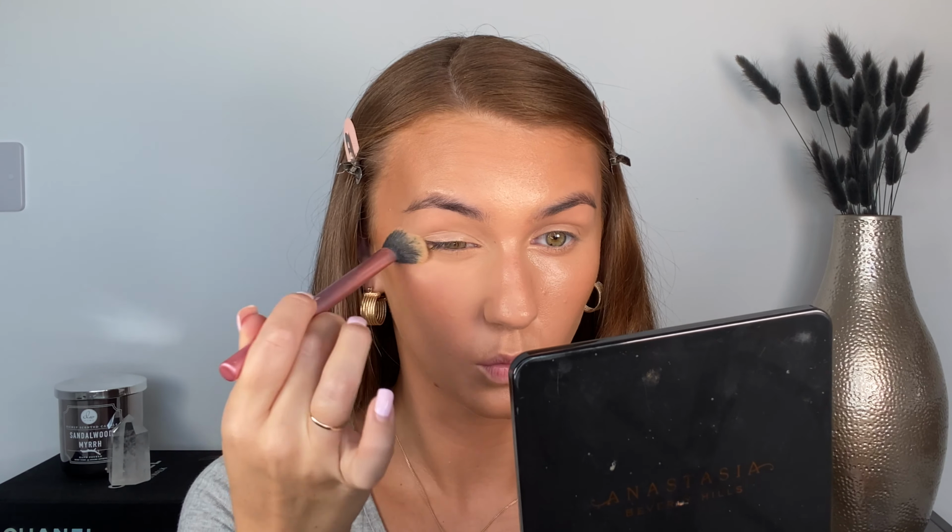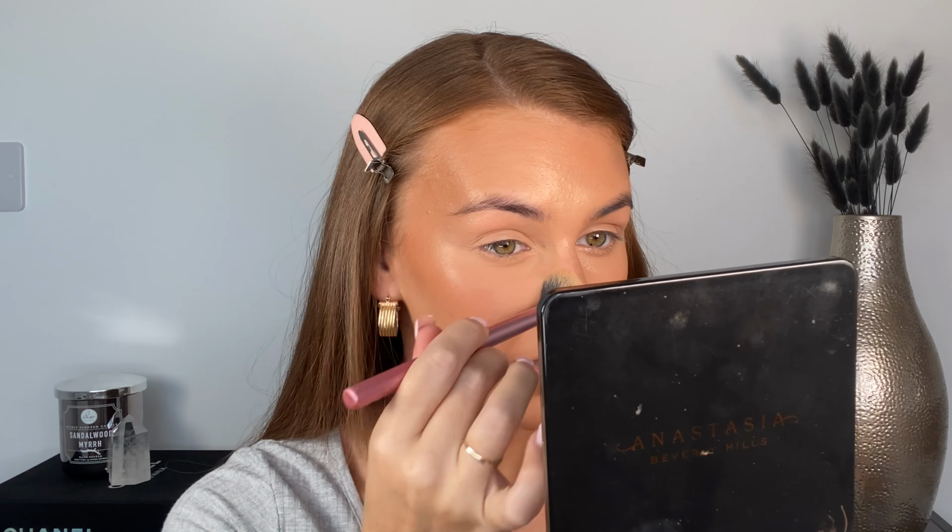Now, I don't bake, guys, as you know. I don't find baking necessary, and I think sometimes it can make the makeup look worse. So I've just set underneath this eye here. This is set, this is unset. So as you can see, it actually does look really nice, and that has set down really beautifully.